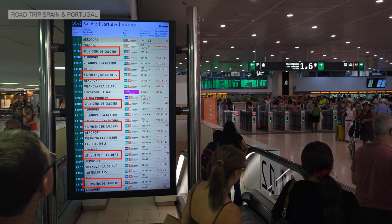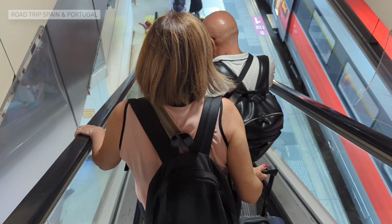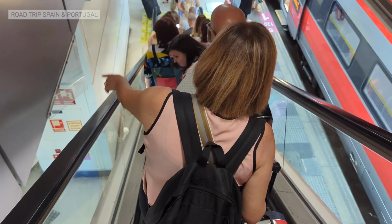The first column shows the train departure time. The last column shows the tracks on which the train usually stops. And the penultimate column shows the platform when it is already confirmed, usually minutes before the train arrives. As indicated on the screen, we will have to go down to tracks 11 and 12.